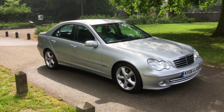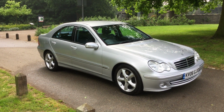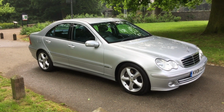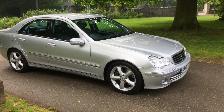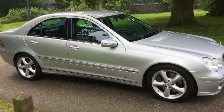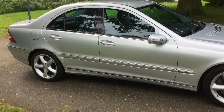So whether you are 3 miles away or 300 miles away, when you come to view the car, it should be as I've described it. Now we are all human, we may miss a couple of bits, but nothing has been done intentionally. I will try and be as honest as possible. Please feel free to read some of my reviews on Auto Trader. It will tell you a little bit about me, that type of thing.